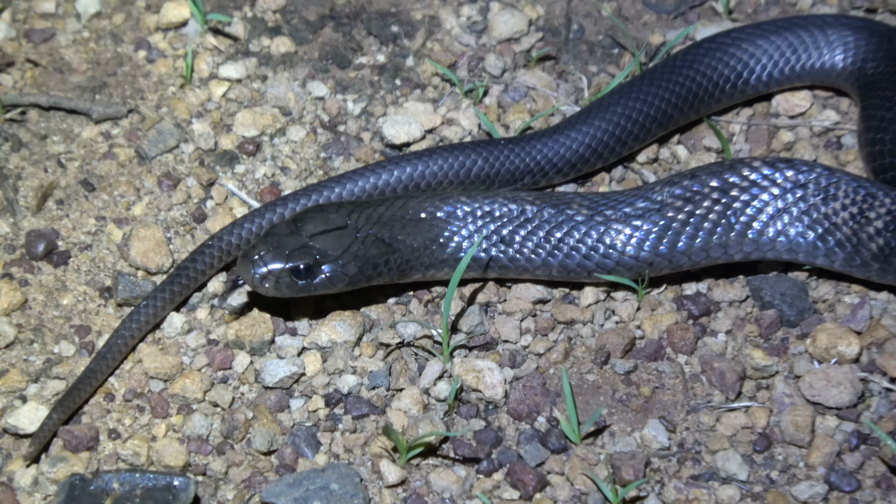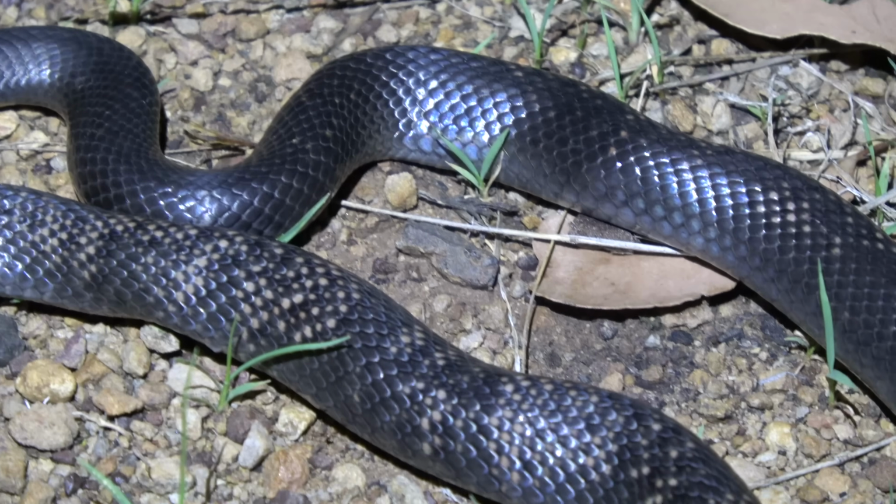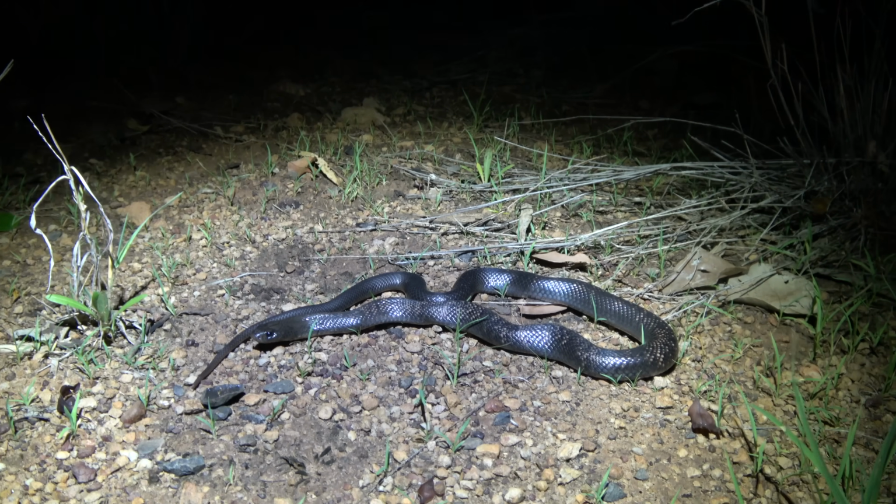That's a nice little spotted black. Second spotted black of the night. He's got a lot more flecks and speckles, and that's expected because he's younger. They sort of fade a little bit with age, but that's mad. He's like, what, I don't know, 1.5 foot long. Smallest spotted black we've seen tonight.